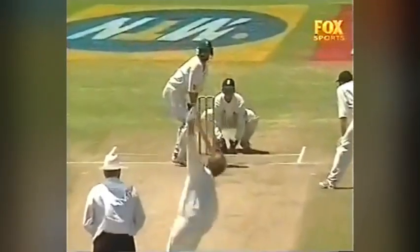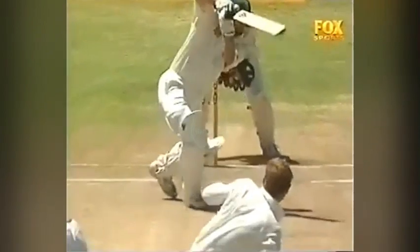Yeah, really good gutsy fighting effort from Gary Kirsten. He's looked completely out of sorts, really, all series. But he's stuck in today and brought his 50 up with a really sweet piece of cricket. Classic stroke down the pitch. And a bit of help from Chris Silverwood as well to get the 4.